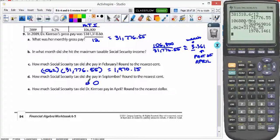Now in September, let's see, we've already paid it all, so she's going to pay zero in September, because she's paid everything, all of the Social Security has been paid by the time you get to April. So April, that's only part of the month that we're paying for.